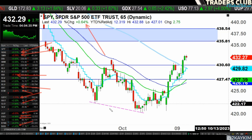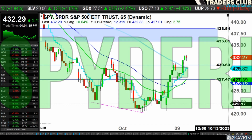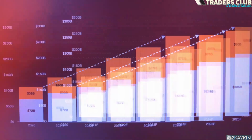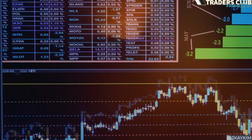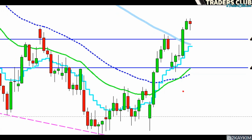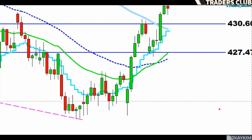Let's stick with the S&P 500 ETF, Spider. 65-minute chart here. So this is where we closed yesterday. As you can see here, we actually saw that down gap this morning. What's interesting about this down gap is that we saw exactly the same down gap on Friday morning, as you can see here on Friday.